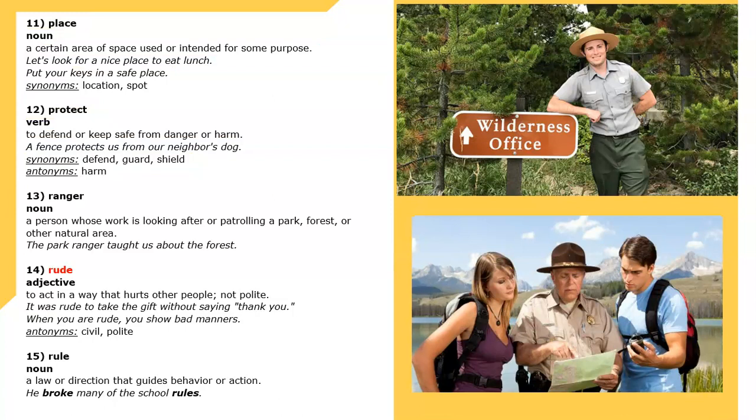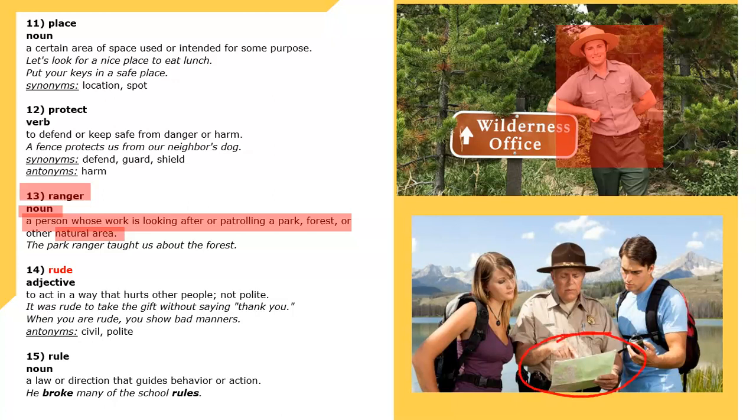Our next word is ranger. Ranger is a noun, and a ranger is a person whose work is to look after a park, a forest, or some other natural area, an outdoor area. So this person in the picture is a ranger, and the ranger helps people who are lost. They help them find where they want to go, and they make sure that the forest is safe. And if there's any problems like a fire, the ranger calls for help.